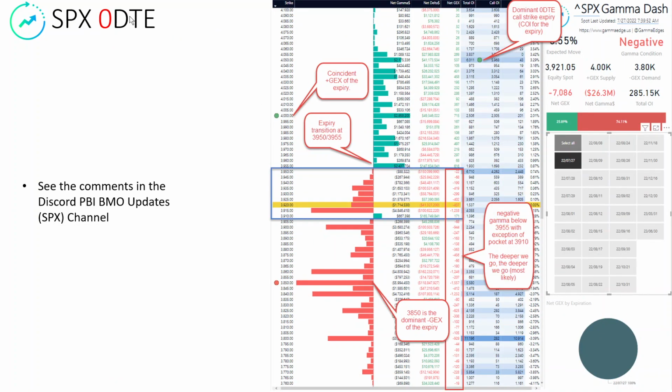Taking a look at the 0 DTE for today, every day is a 0 DTE in the SPX. This 39.50, 39.55 is the top of a transition, fairly clean. I like to see that. Just be aware of this one clean transition here. The 39.10 on the 0 DTE is also another transition at the bottom of the range here.